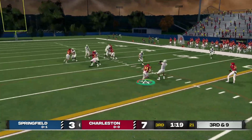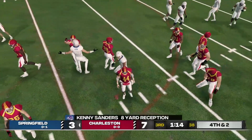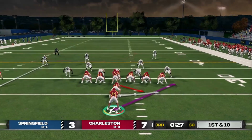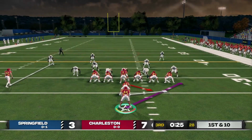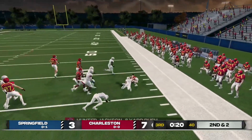Right here, though, it's not flashy. It's not fancy. It gets the job done. Stops them short of the first down, and they are forced to punt. And as the Trojans come back out on offense, their game plan is to just keep doing what they're doing, and that is give Jackson the ball as much as possible.